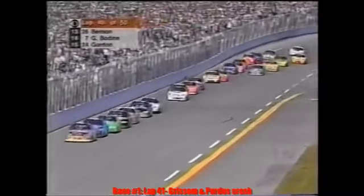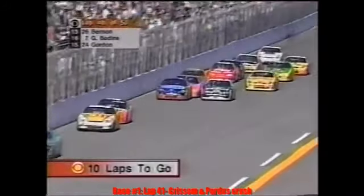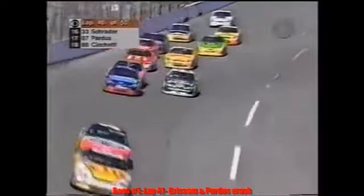The finish. 10 laps to go. There's Schrader down on the inside, and nobody down there to help him, Mike. He's having a tough time getting up through the pack, even with the new tires. Schrader said at the top of the show he's guaranteed of 31st.